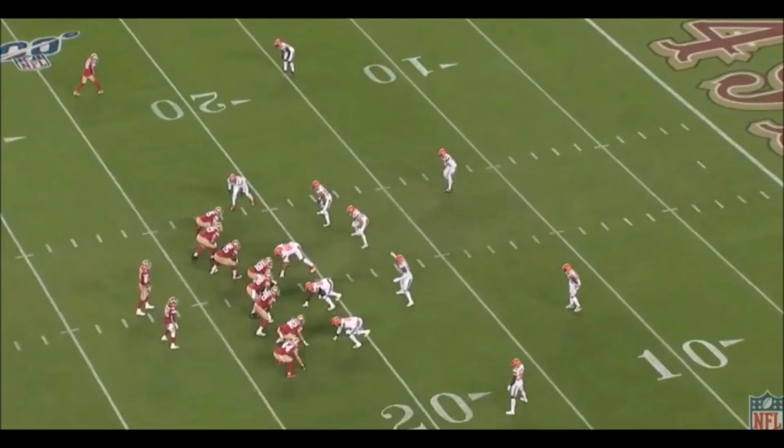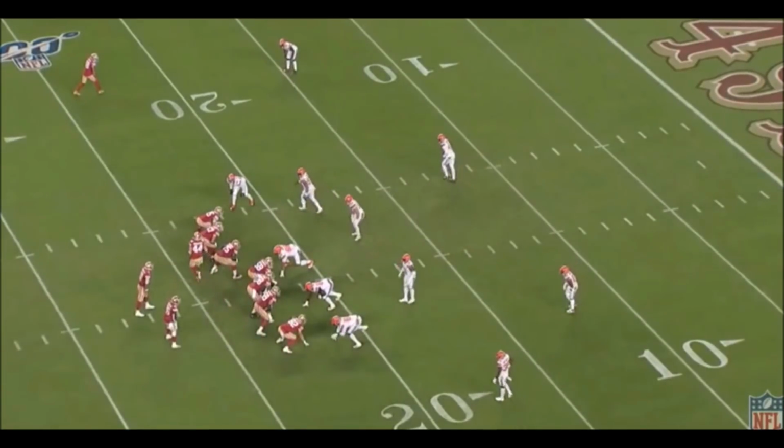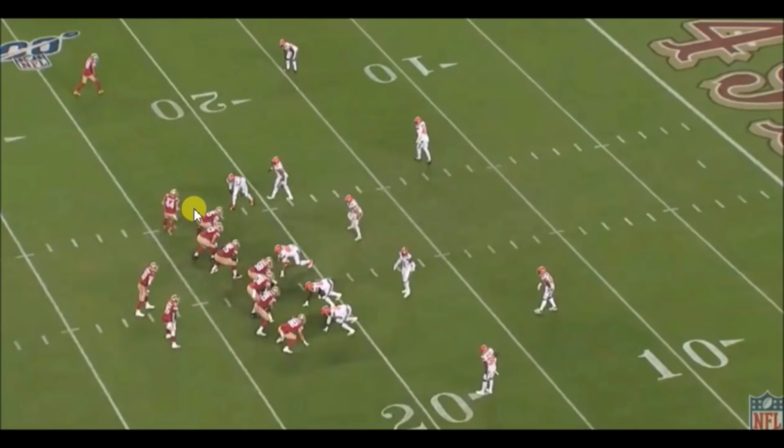Okay, but we're not done. We're going to bring somebody back over. Now the numbers change right there. So now it's 1, 2, 3, and as soon as the check crashes, now it's 1, 2, 3. That's what tells these guys who their responsibility is. Now the outside corner, he's just locked up on one outside. That's okay. Not that big of a difference.